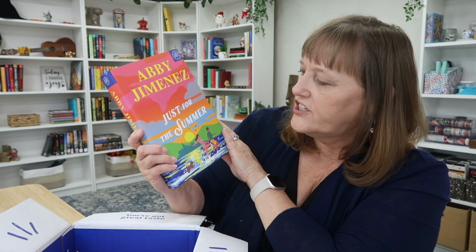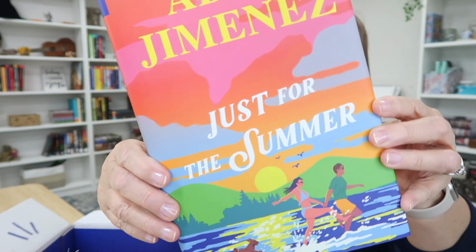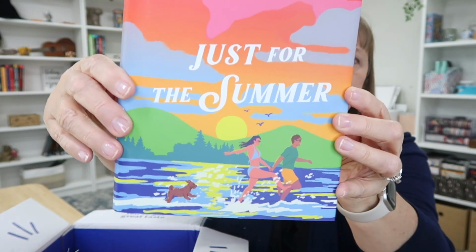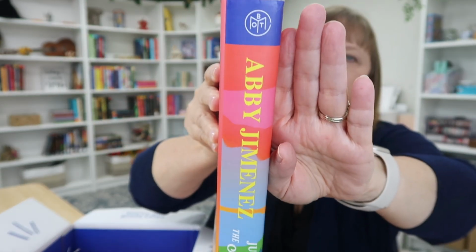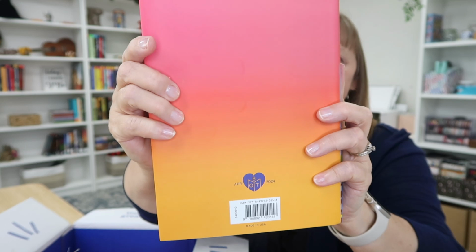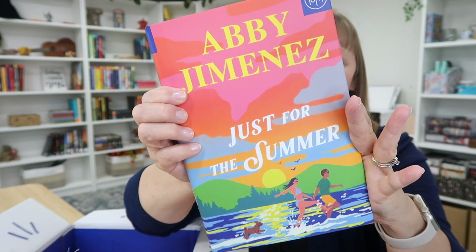I had to pick this book because it's the new book from Abby Jimenez, Just for the Summer. I'm obsessed, and Abby Jimenez is one of those authors that I learned about through Book of the Month, and I am loving her. Let me give you a close-up of this book. Look how gorgeous the colors are in this cover. And you know, it is just in time for the summer, right? Just in time. Here we have the spine of the book going on, and then here's the back of the book. Okay, I'm super excited about this one.